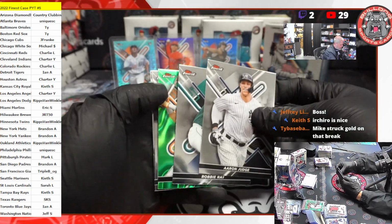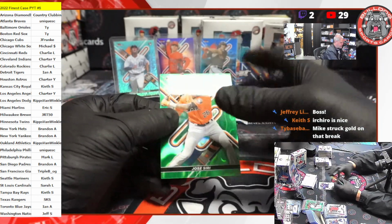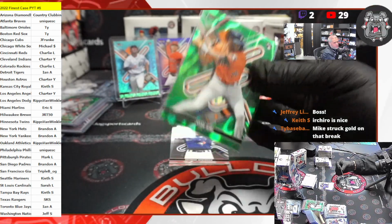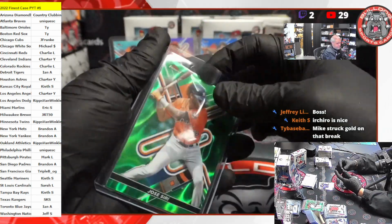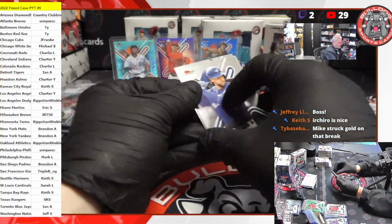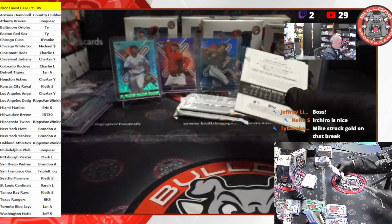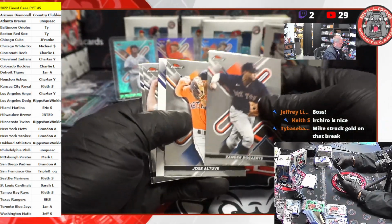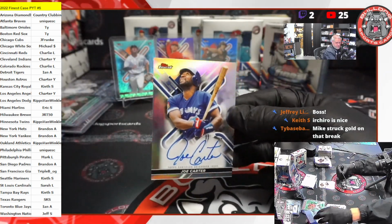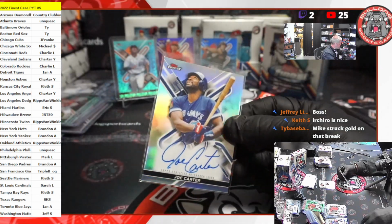Judge, Robbie Ray, a green lava Siri rookie for the Stros. Nice card there, Charter Y. Joe Carter for the Blue Jays. Ian is on the Blue Jays. Legendary Joe Carter.